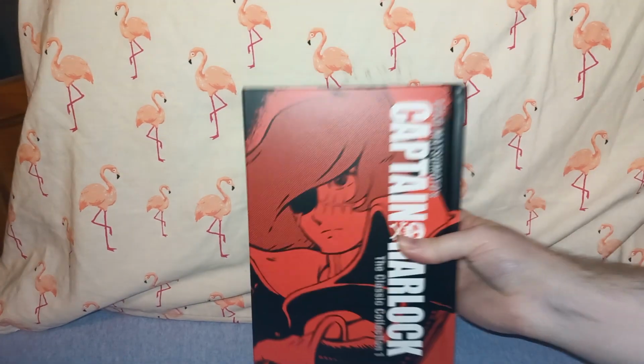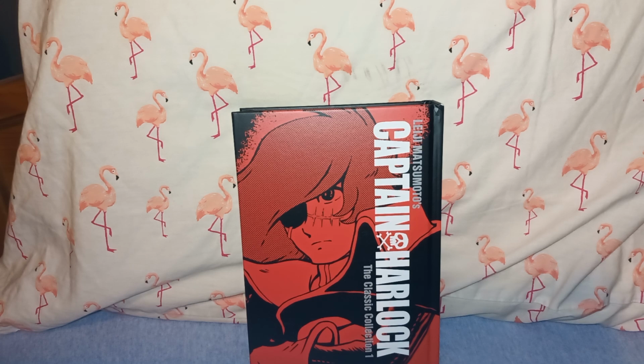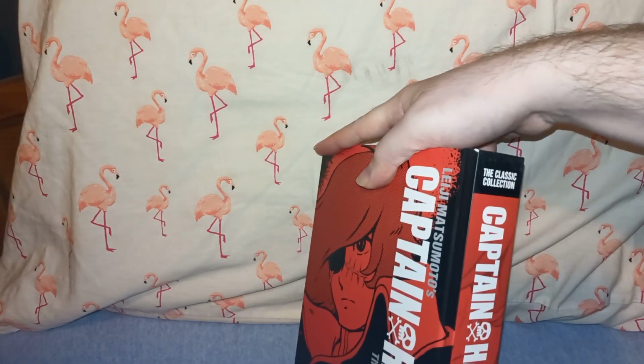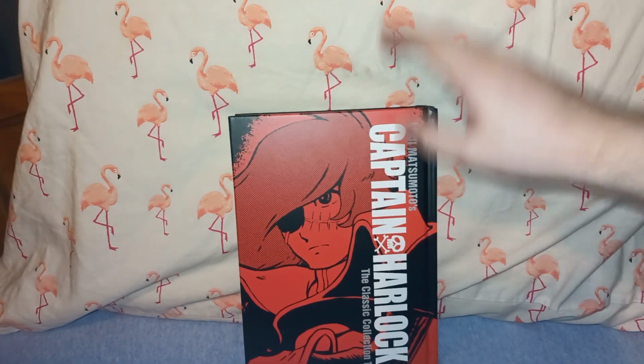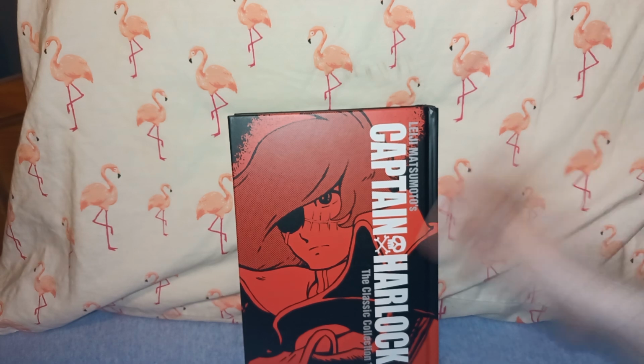Next up, I got Volume 1 of the classic collection of Captain Harlock. This has been out of print or out of stock for a long time. I really loved Queen Emeraldas by Leiji Matsumoto. I've not yet read Space Battleship Yamato, but I have it. But I've really wanted to read Captain Harlock, and only volumes 2 and 3 of the omnibuses were available, and I didn't buy them because I thought, you know what, if volume 1 never comes back, I'm not going to read just volumes 2 and 3. So when this came back in stock, I snatched it up immediately.